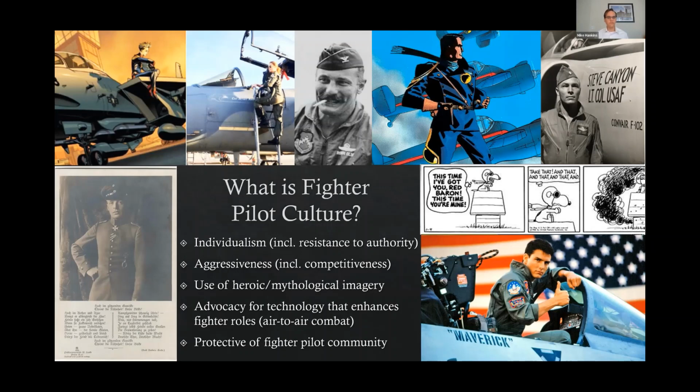And you see that language being used, not just by the pilots themselves, but by the press, and also by people like H.G. Wells, the sci-fi writer, who was very much into this culture. Even before the war started, he was arguing that anyone who gets an air-to-air victory should automatically be knighted. So there's this association with knighthood and aerial combat even before the war starts from these popular fiction authors. So there's that. There's this advocacy for technology.